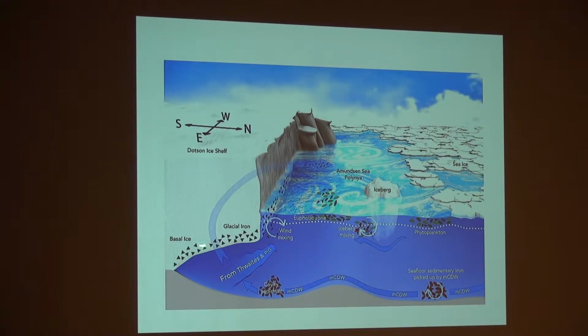Then it causes melting, especially near the grounding line, maybe some subglacial water coming in at a lower flux, but potentially high iron concentration. And all this dissolved particulate iron comes out here on the western end at shallow depths, and shallow enough to be mixed into the surface layer, with strong gradients up to the surface layer to supply iron to the polynya. An iceberg is probably also important.